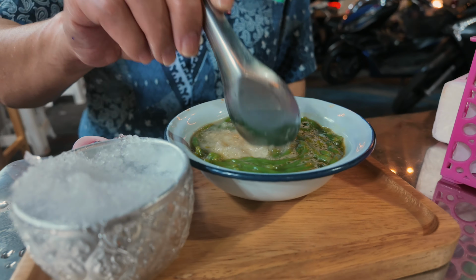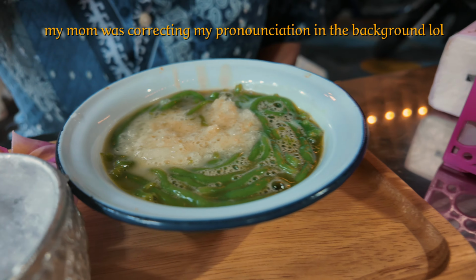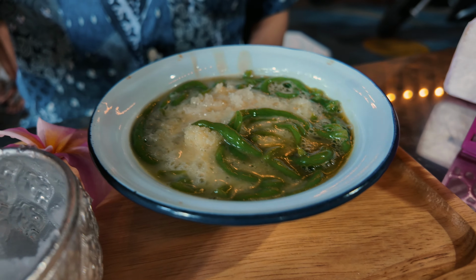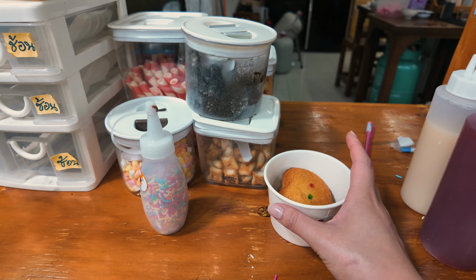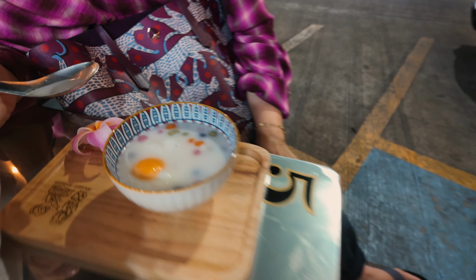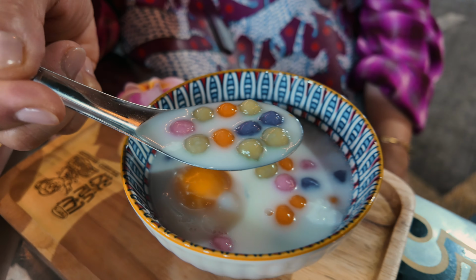Sir, this one is called Lot Chong. A flower and pandan flavor, like a green one. Oh, like pandan? Yeah. Flower and pandan flavor. And I got fried iceberg. So this one's bulai. It has a bunch of different flower balls. It's so cute!